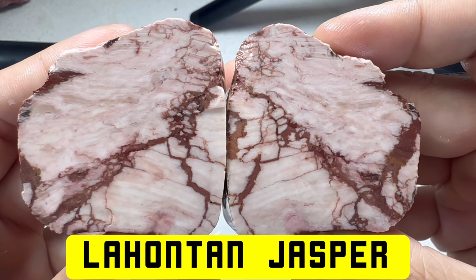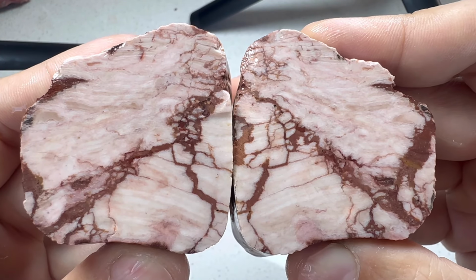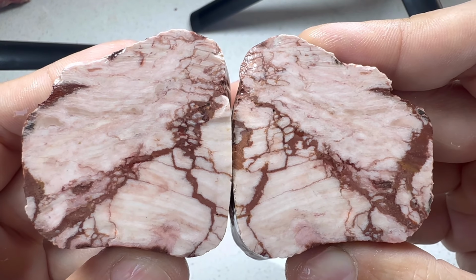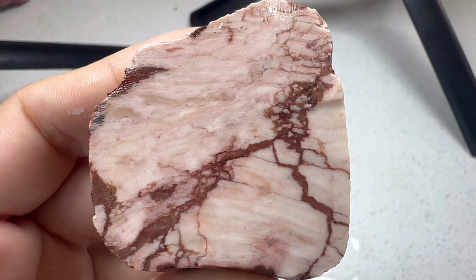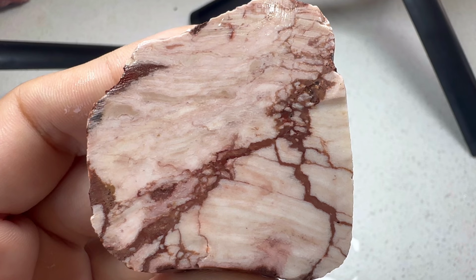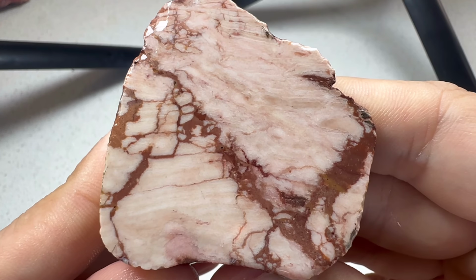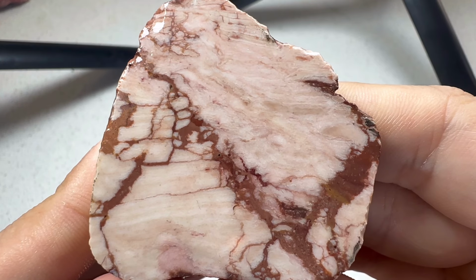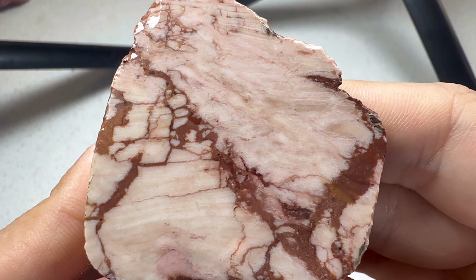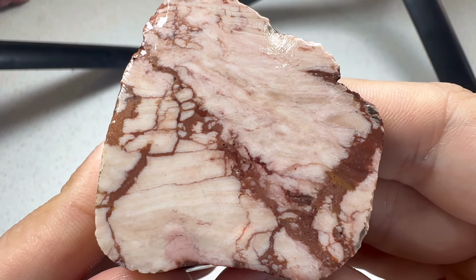So this is a very, very pale pink. I know it almost looks white, but there's a little eye there down towards the bottom of the rock, and the veins running throughout are kind of a nice chocolate brown. And you can see that the lighter material parts aren't actually just solid, they're actually banded. There's a lot of banding going on in kind of multiple directions there in the upper part of this rock, but a super unique one. I really like this one.